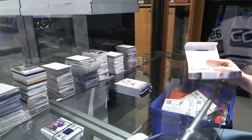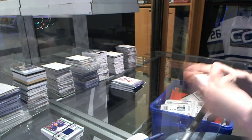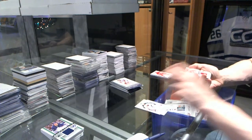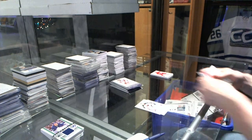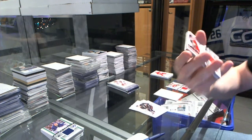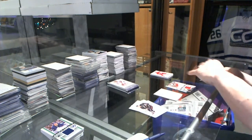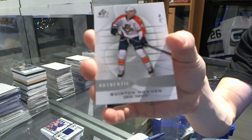Number three. Sticky. Rookie fabrics, Mikael Granlund. Team Canada fabrics, Dougie Hamilton. We've got a rookie card, numbered 39 of 42, Quinton Howden.